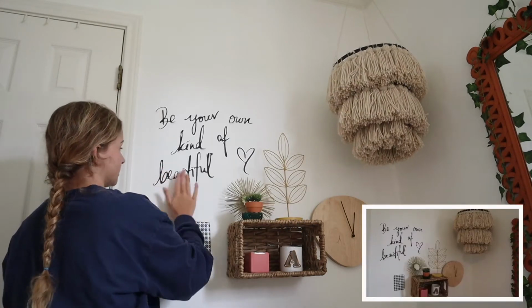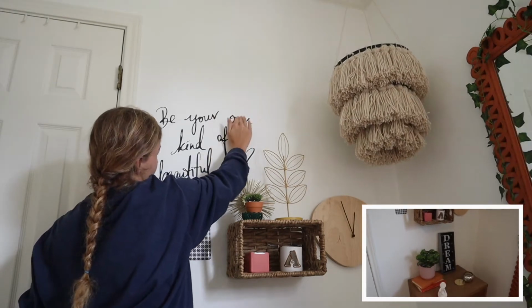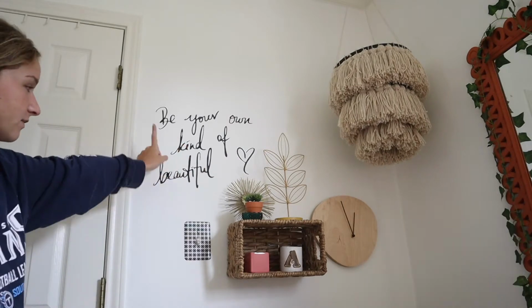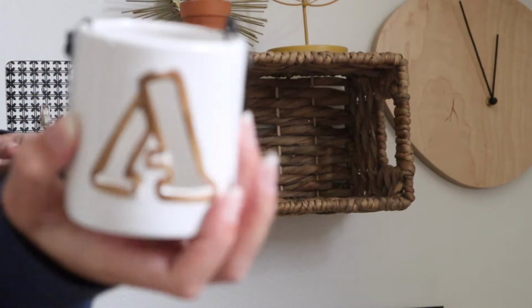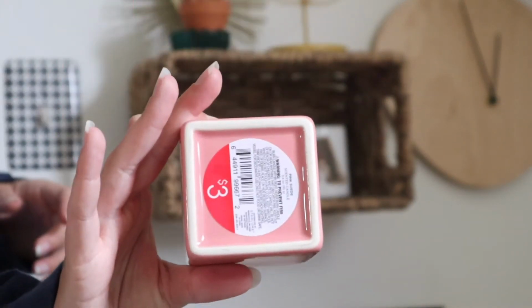This is actually a sticker, as you can tell, because it's falling off. I'm very surprised that it's stuck this long, but it says be your own kind of beautiful. I got that from Shein. This, I'm pretty sure, is supposed to hold a candle in it. I didn't. And this is actually a candle that I got from the dollar section at Target.